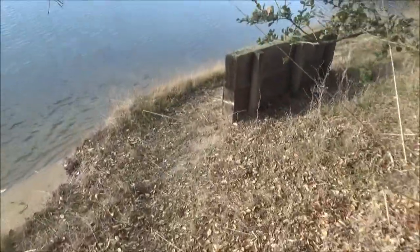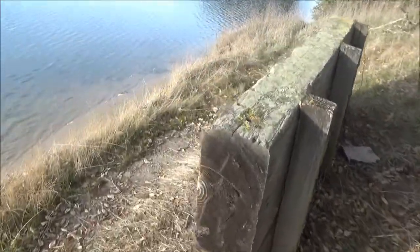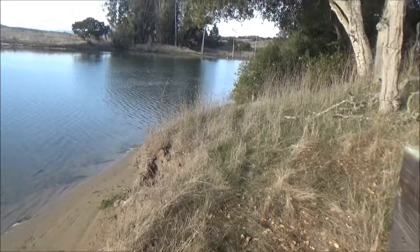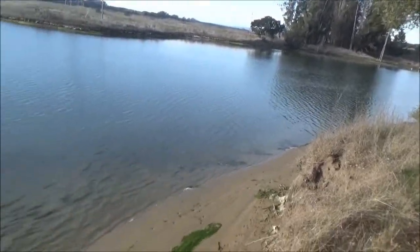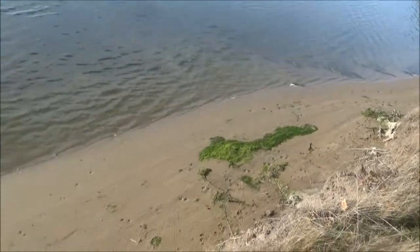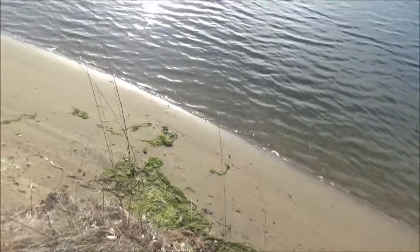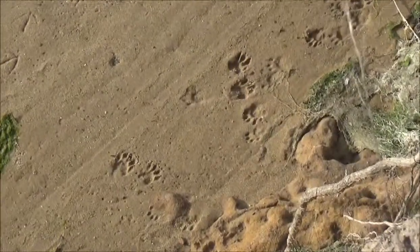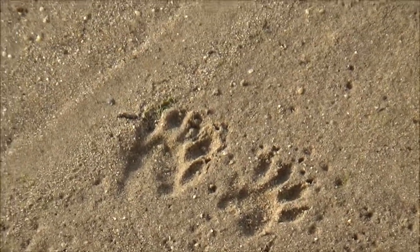This place showcases coastal marshes, or what's left of them, because the remnants of human activity can be spotted all the way. Here are the raccoon footprints on the shore, along with prints left on the sand by some bird.